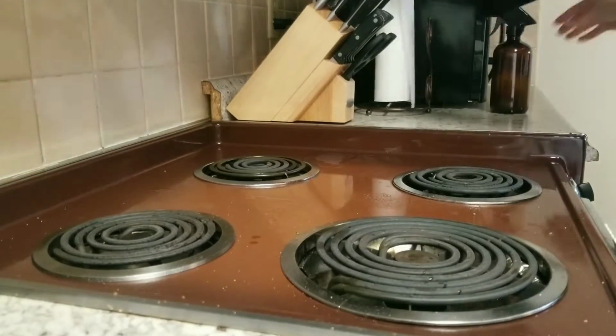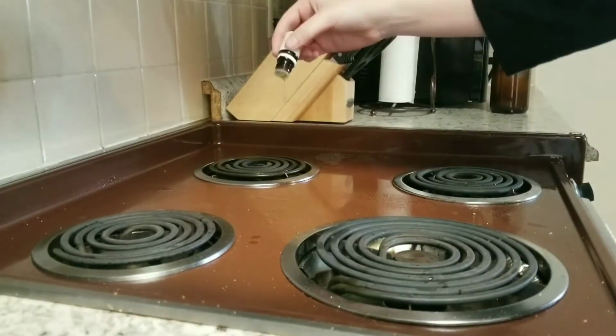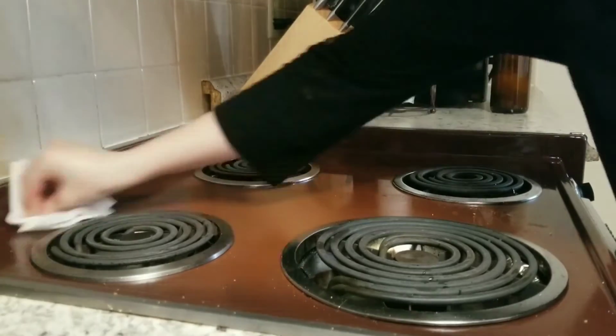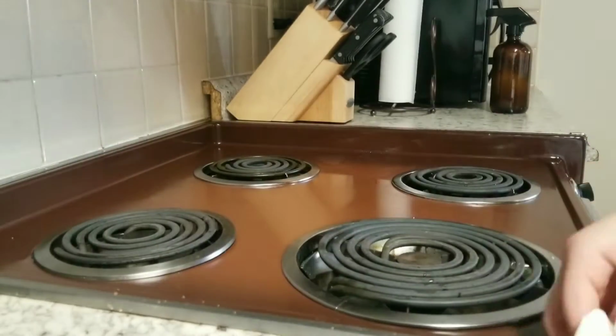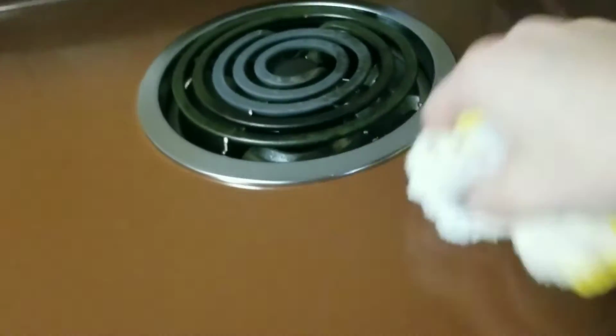So I have a tip when it comes to degreasing a stovetop, and that is from a friend of mine on YouTube. I'll link her channel down below, but that is to use lemon essential oil on your stovetop, and it degreases it like a charm. The camera doesn't pick up on it as much as I was hoping, but it does give you the idea, and it also smells delicious.